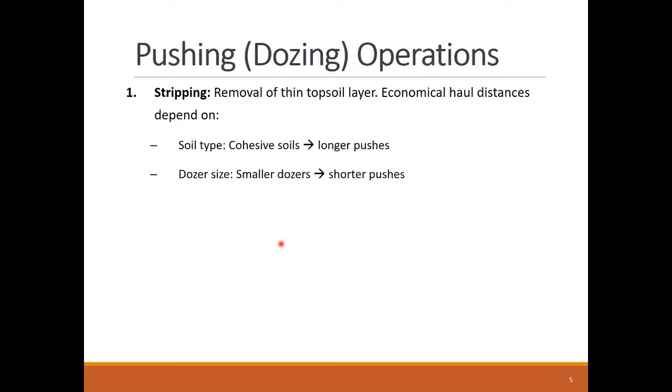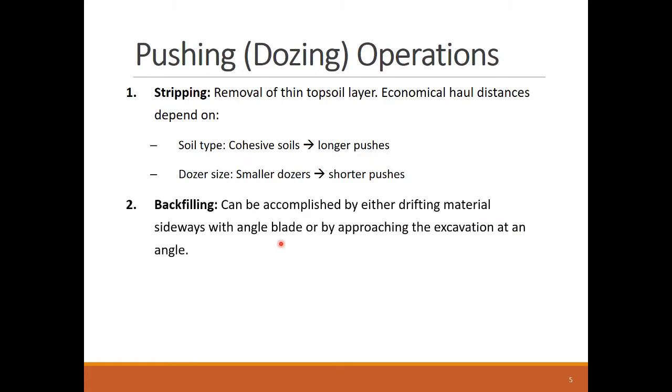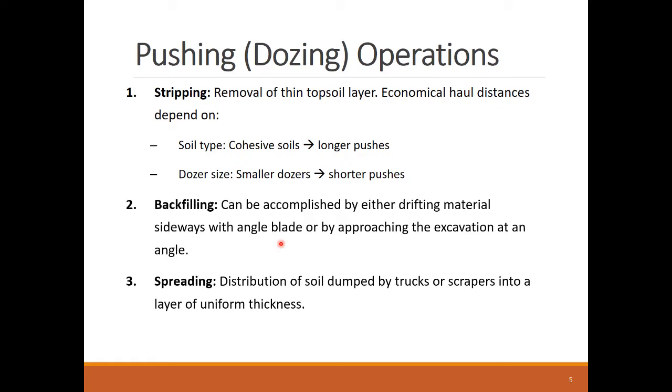Dozers can be used for stripping the organic topsoil. Larger dozers on cohesive soils can push the material for longer distances. Dozers can also be used for backfilling by using the angle blade or pushing the soil toward the fill area with an angle. The dozers can help in spreading the soil that's dumped by other hauling equipment like dozers and scrapers. Finally, dozers are equipped with rippers on their backs to loosen the ground to be moved by other dozers or scrapers.